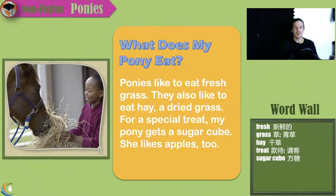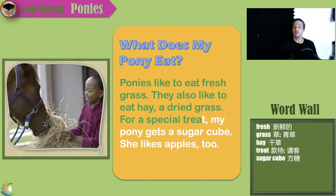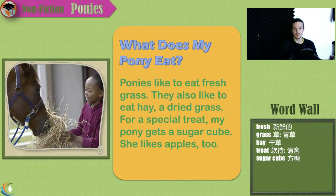Pony. What does my pony eat? Ponies like to eat grass, like the cow. They also like to eat hay, which is a dried grass. For a special treat, my pony gets a sugar cube. She likes apples too, and probably carrots, and probably many more foods.